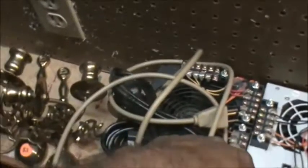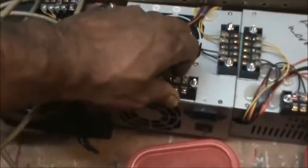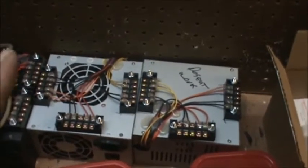This one here is out of an old computer of mine. I saved the power supply when I got rid of the computer. And then I got 3 of them free from some friends at a computer shop. One of them, this one here, ended up not working. The other 2 did. But got those set up so I can use those in various spots in the house.